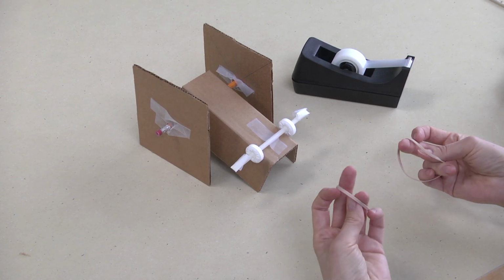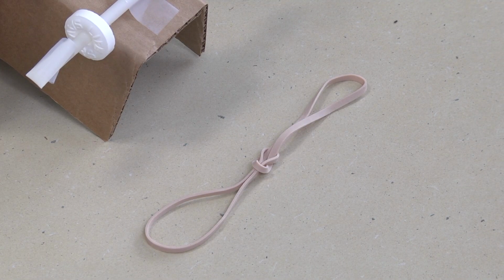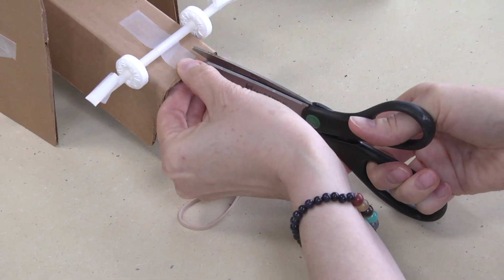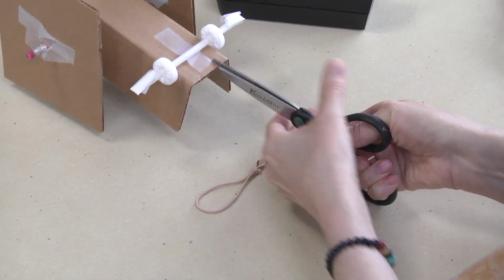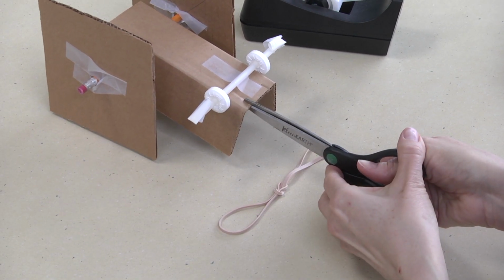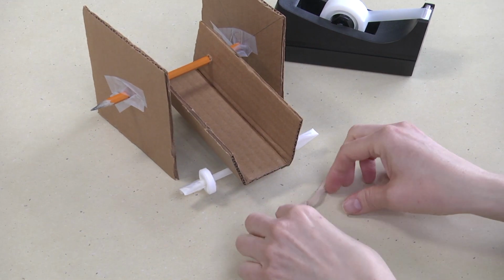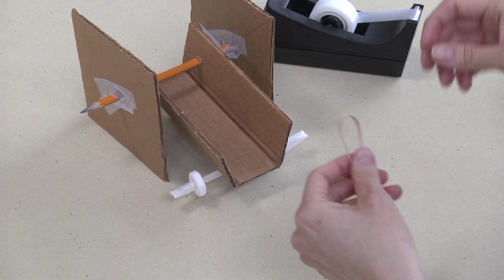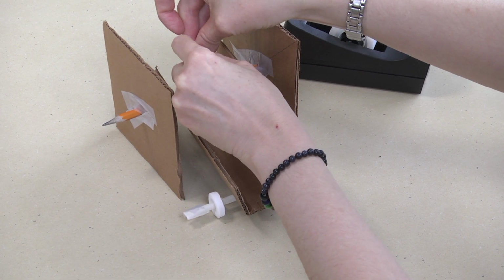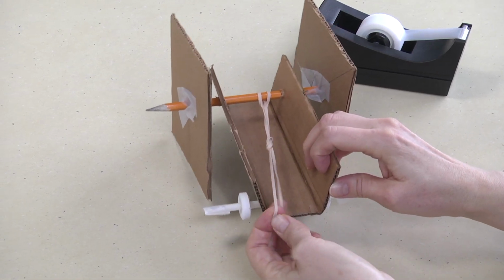The next step is to create a rubber band chain. Now we're going to cut small slits in the front end of the rover body. Now we will need to loop one end of the rubber band chain around the pencil. Then attach the other end where the slits are.